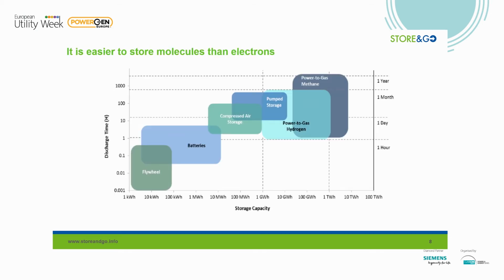Why does it make sense from our point of view, and why is it so important to have systems in place that can produce molecules, renewable gases? I think it's quite obvious: molecules are much easier to store than electrons. Just look at this graph when it comes to storage capacity, the huge storage capacity which we already have in the system. That storage capacity can be used in the form of hydrogen or in the form of methane. So much easier than using electrons.